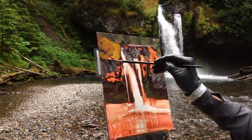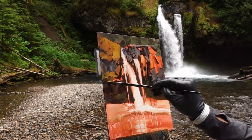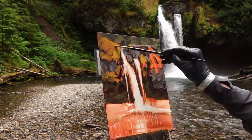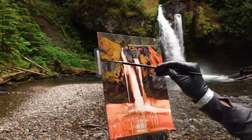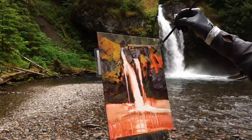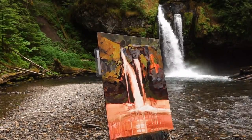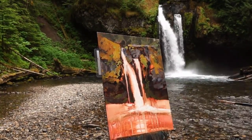I'm really being conscious of applying thin layers, and it's helping. It's giving a cool effect, especially where you have some thick paint over some relatively thin paint, and then you have some of the underpainting showing through. It requires constant attention because my instinct is to pile on the paint. But yeah, I'm kind of excited. It feels like a little bit of a breakthrough.